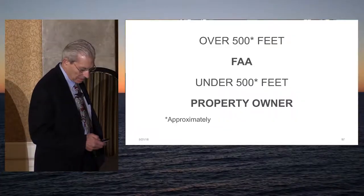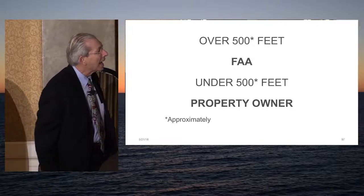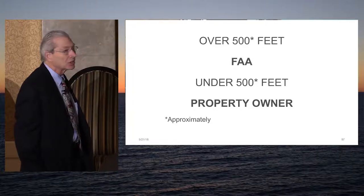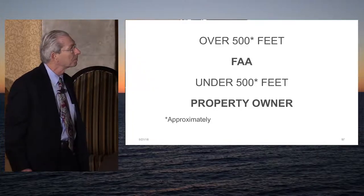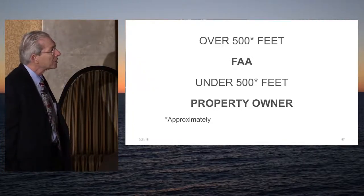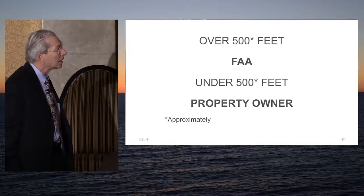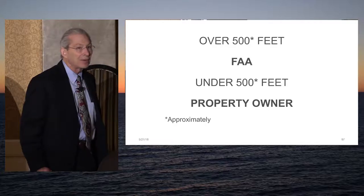is really bifurcated into two separate spheres. There's navigable airspace, and that's controlled by the federal government, by the FAA, and there's airspace below navigable airspace, and that's controlled by the property owner. And that's very important, especially in Miami, for development, because generally the navigable airspace is above 500 feet.